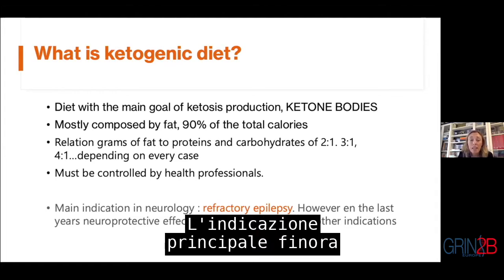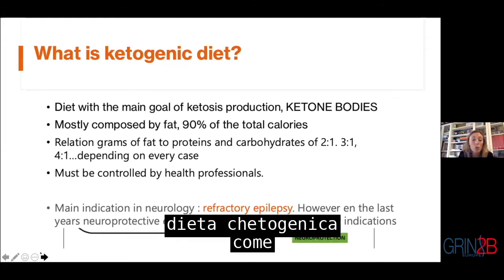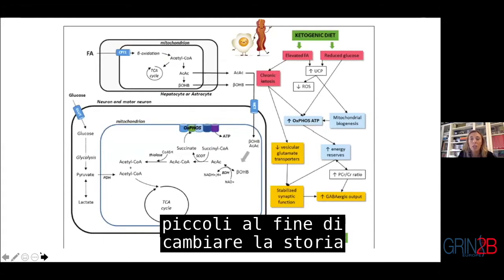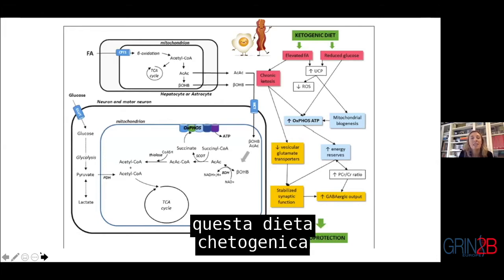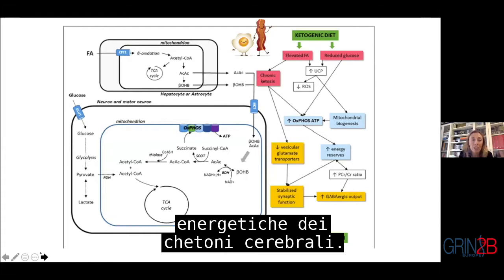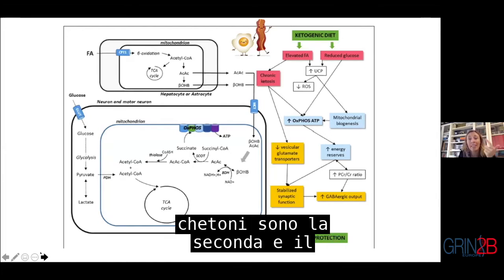The main indication so far is refractory epilepsy, but we are using the ketogenic diet as a neuroprotector more and more, in particular in very young children, in order to change the natural history of diseases, because this ketogenic diet improves many energetic functions of the brain. Glucose is an important energy molecule for the brain, but ketones are the second one and lactate the third one.